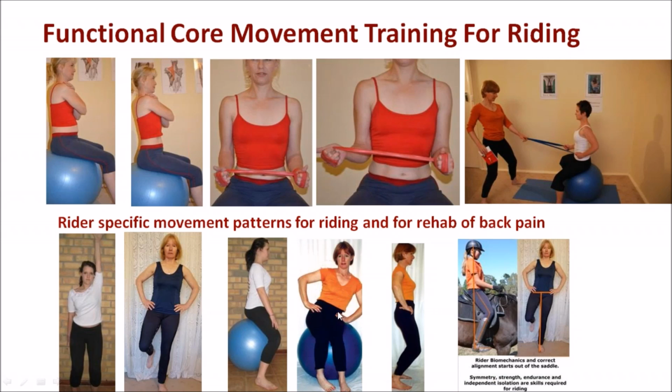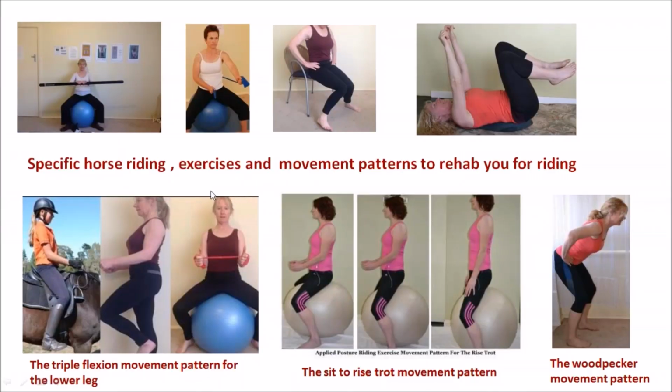Being able to move your pelvis deliberately sideways and in circles and forwards and backwards, anterior and posterior tilt, with your legs apart, with your legs together and with your hands in different positions is a skill that you need to train specific for riding and to stabilise your low back. Here's some more.